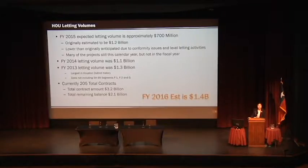It's a little bit low. It's not because we don't have projects that year. It's just that some of the projects did not get into the air conformity model. So it was kind of delayed a little bit and was let in the next year. So that's why 2016, the estimate was 1.4, but I think we actually let about $1.6 billion worth of work in Houston District.